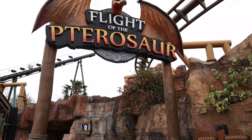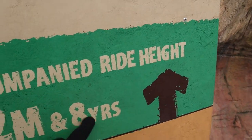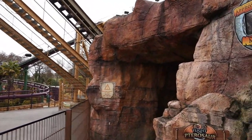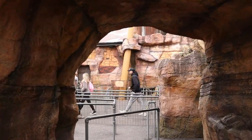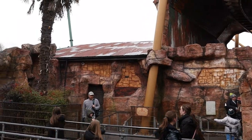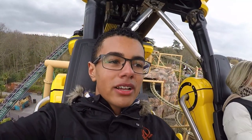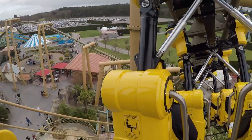Here we go, Flight of the Pterosaurus, nice opening. 1.2 meters and 8 years unaccompanied ride height. That's what I've noticed as well with Paulton Park. They like to do ride ages, so 8 years old, stuff like that, rather than height. But I tell you what, the theming is awesome. All of the rock work all around the ride. Fantastic. Anyway, heading up the lift hill, kick and wheel power of always on these Vekoma family suspended coasters, and here we go down the first drop of the ride. Quite a new addition to the park, this one actually.